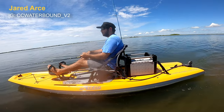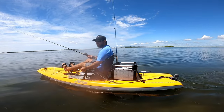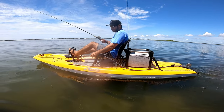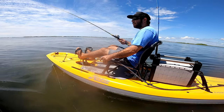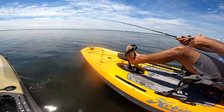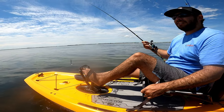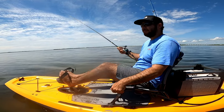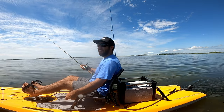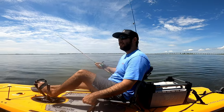What's your first impression of the boat, Jared? It's great, super nimble, really light to move around. I really like how you steer it is really close to where your leg is, so it's really easy to steer. Everything on it's great so far. I'm gonna stand up on it here in a few minutes and see how the sight casting is off of it, but everything's great. How's the seat feel? The seat is awesome, super comfortable. I would say it's more comfortable than an Outback seat, to be honest. Good deal.